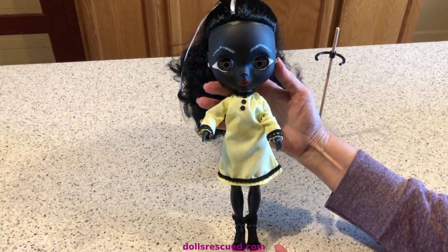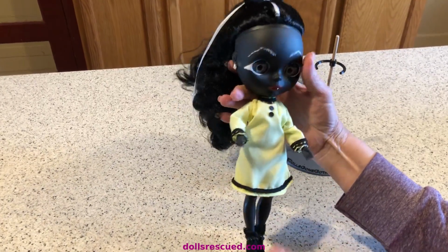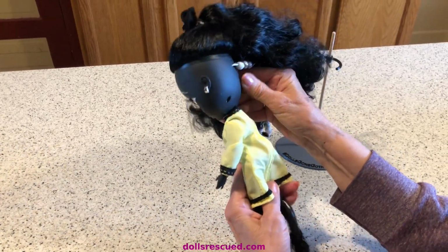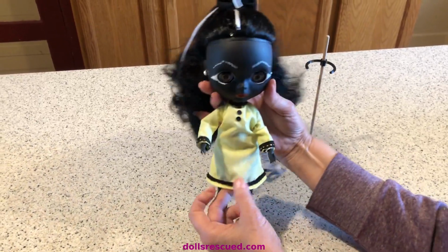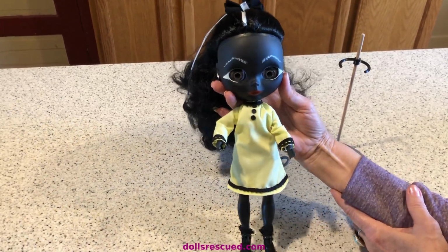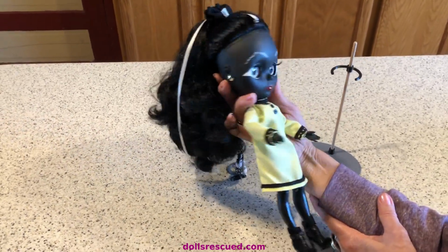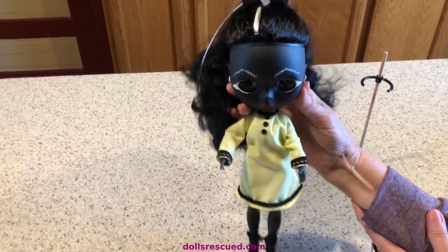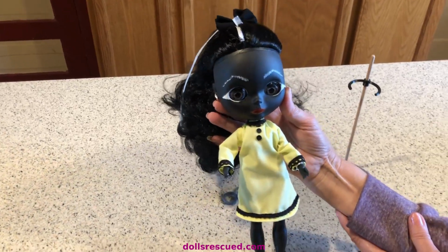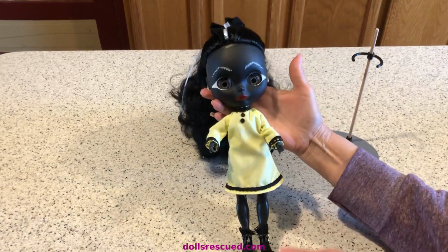The theme this month is pastel goth. Now you interpret that any way you want. There are videos on pastel goth, but Jay and I just do this for fun. We're not the goth police. We do not care how you dress your dolls. What we care about is you have fun, we have fun, and we get together and play with our dolls.